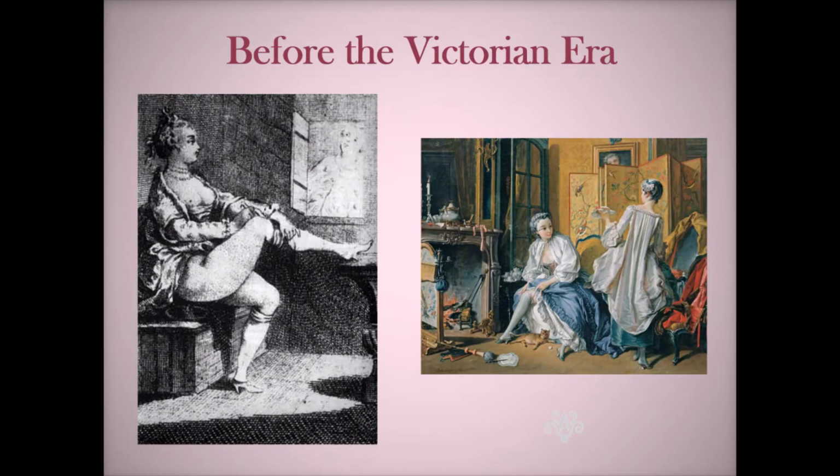So I want you to keep that in mind as we move forward. This image that you're seeing on the left is sort of a soft porn image. We know that because she's exposed. She's actually on what we would call the toilet, and there's a gentleman looking at her. That male gaze often refers to pornography, even if we can't recognize it as such, though I think this is pretty obvious.